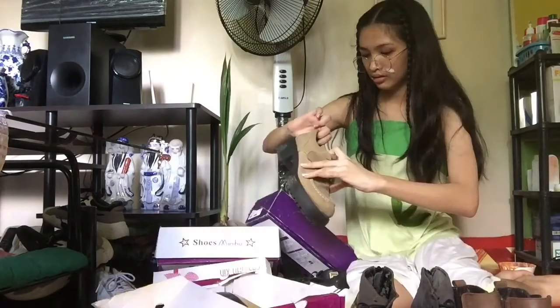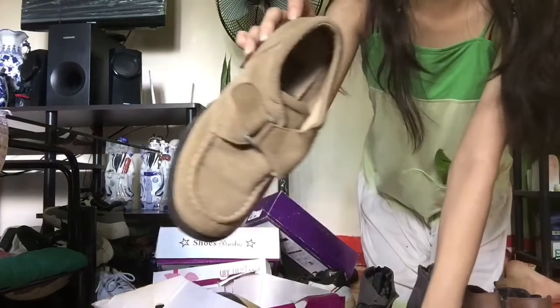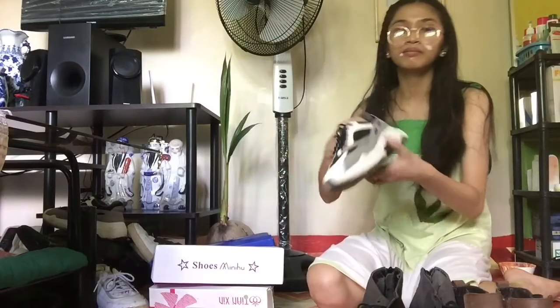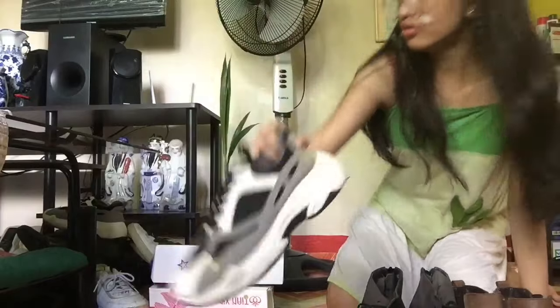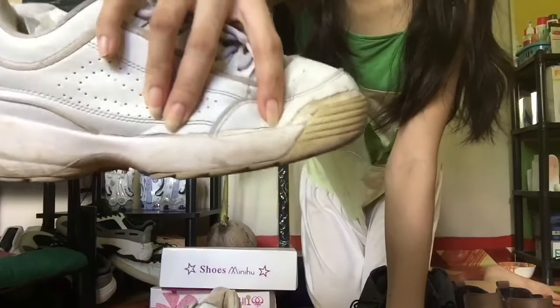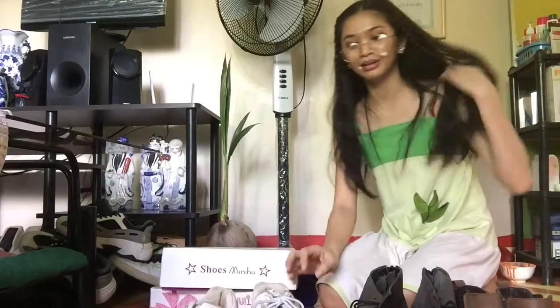Sabi ko, I'm a boots person. You know that. You can see me at school, I wear boots. Ang cute niya. Hindi ko alam kung ma-appreciate niya, but yan siya. Ang ganda niya kayang gamitin. Even pag nagpa-practice ng sayaw, igagamit ko to. Pag sumayaw, gamit ko pa rin siya.